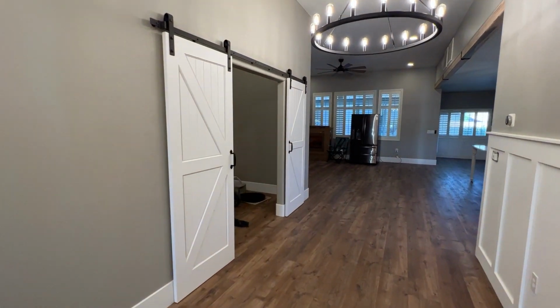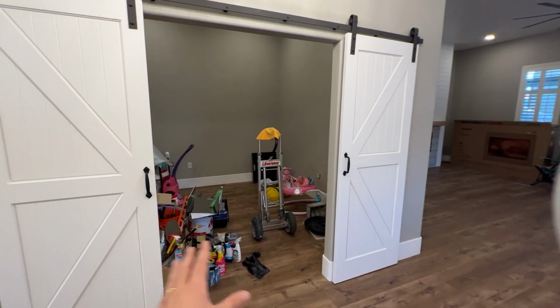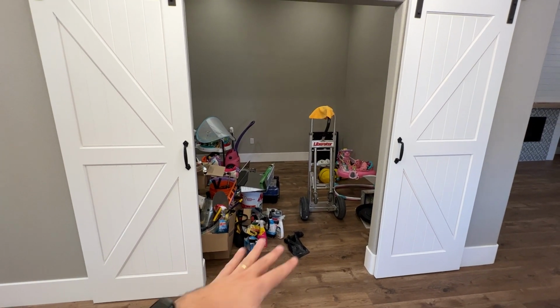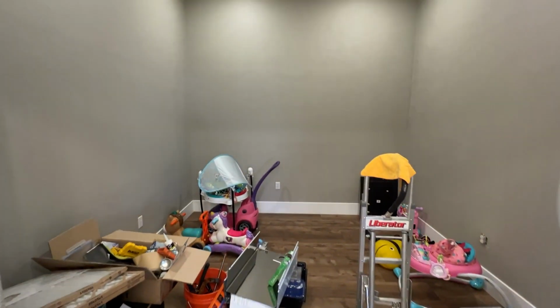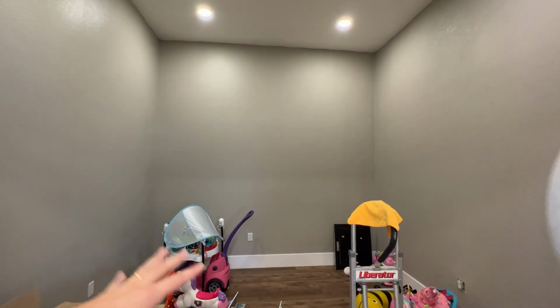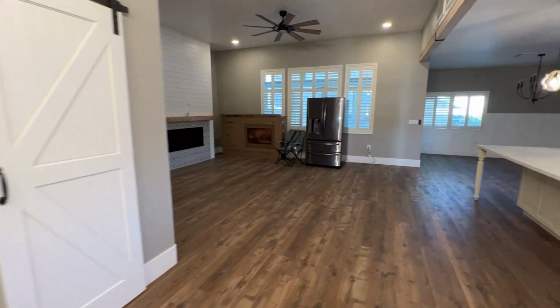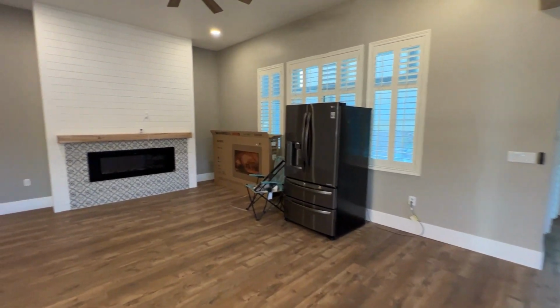All right. Now, this is something that a lot of people might not like. First of all, sorry for the mess. This is where we had to put all the stuff temporarily as we're looking to move in to this house. All the tools and all. But right here, this used to be part of the living room. I know some of you guys are going to be mad at me, like, why did you ruin the open floor plan, Jack? But it's nice to have more room in the living room.